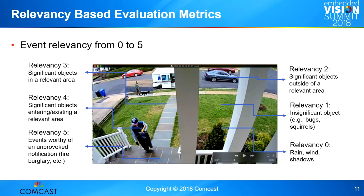Relevance 2 means significant objects, for example, a car passing by on the street, which is not on your property. Relevance 3 is something that happens in your property. 4 means significant objects which come to or exit your property. 5 is something you definitely want to send a notification to the customer for, like a burglary or special events.